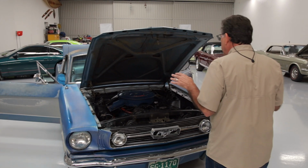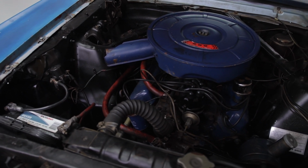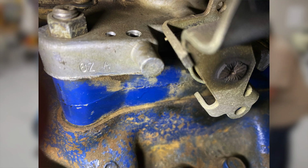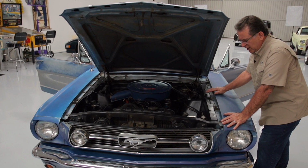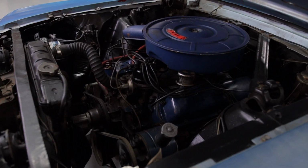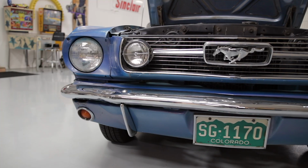Under the hood, this is one of the most original presentations I've seen in years. It basically looks exactly like it did when it came from Mr. Ford's factory almost 55 years ago. Of course, it's got the original stamped inner fender here, A code for the GT, but these bolts and nuts and everything you see, wiring, it's an original car. Super, super impressive. Everything here is original.